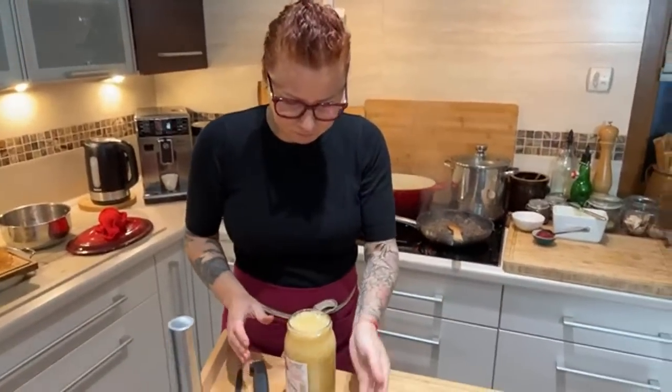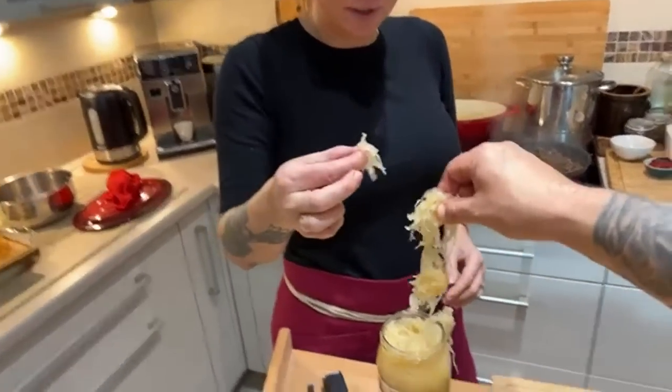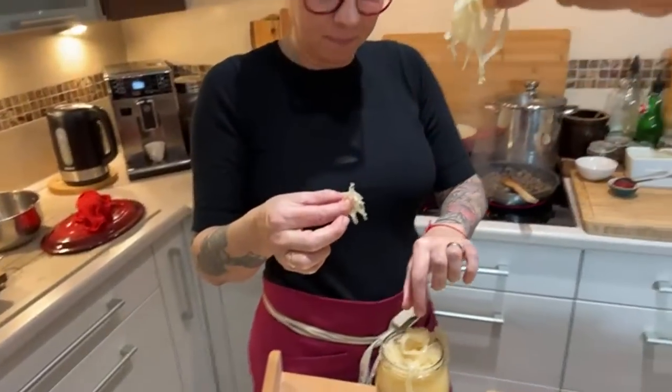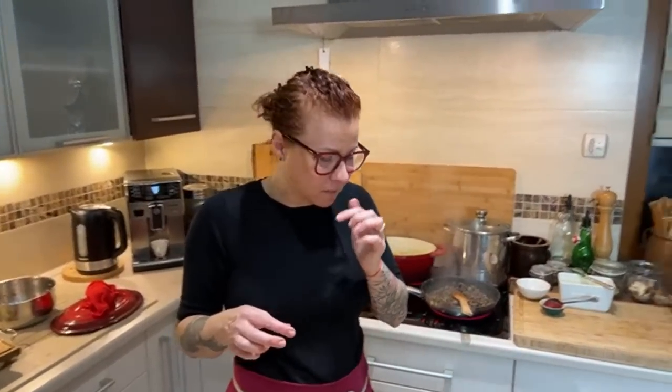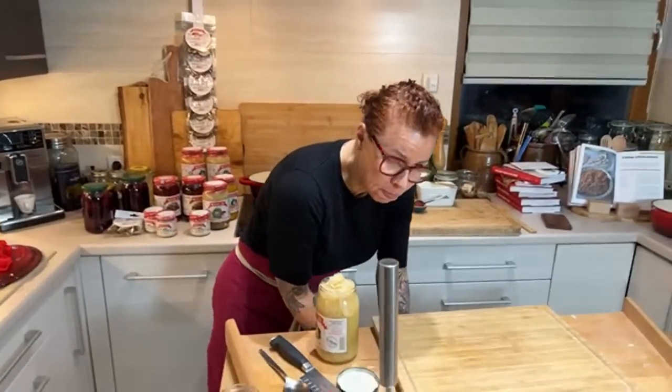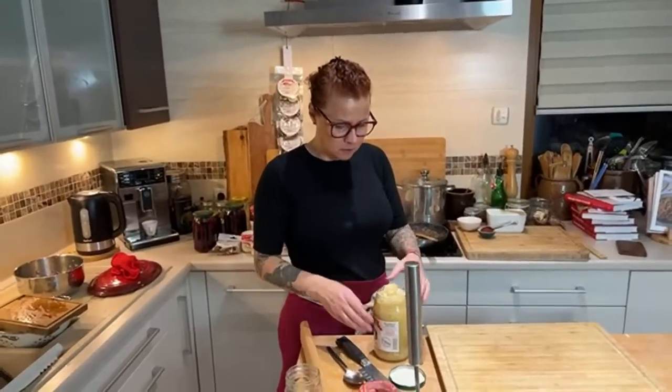Whoa. And you always have to eat the first bit. Gotta test it. Mmm. It's really good cabbage. It is. If you don't make your own, this is the next best thing.